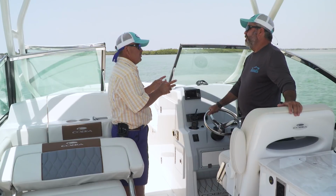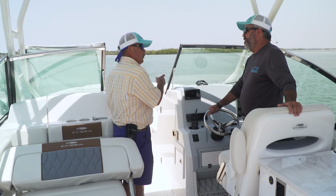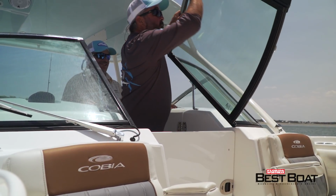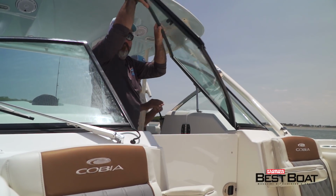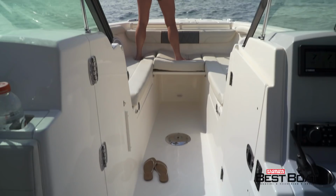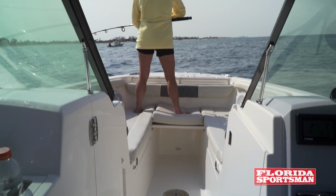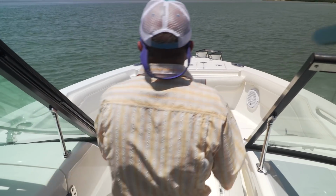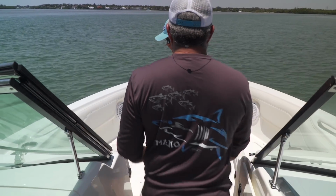Hey George, you remember what they used to call this style of boat? Walk-through windshields. Remember that? That's right. That's because you close this windshield and your crew's out of the element. But on a nice day, George, you open this window, there's a whole separate lounge up here. Let's go up there and check it out. Let's do it. Step up here, George.